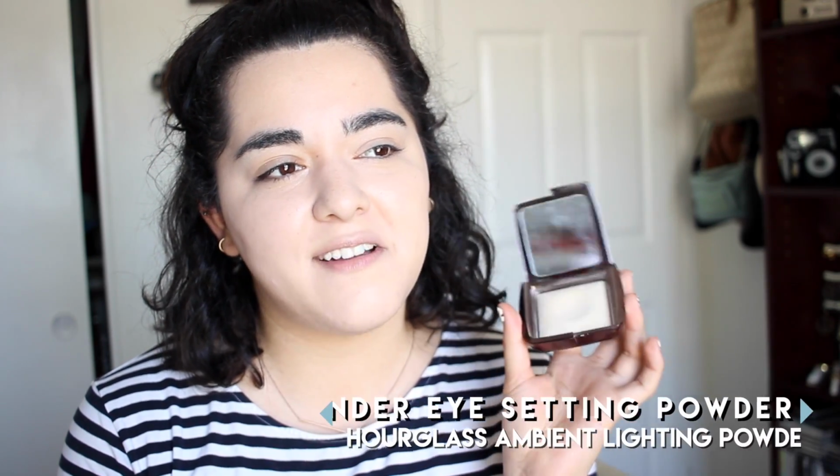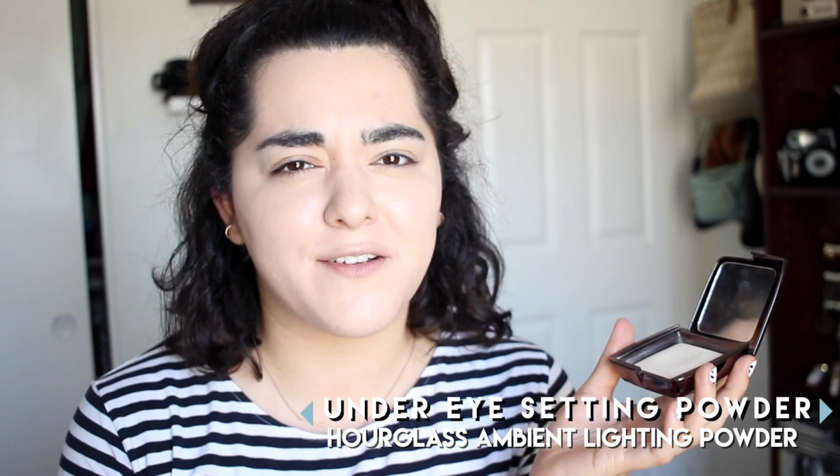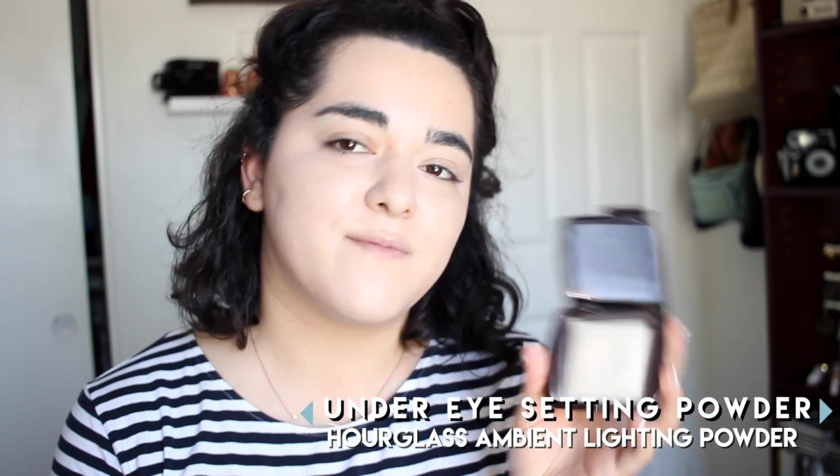One of the categories in the Ride or Die tag was an under eye setting powder, and I was just like, I don't really use anything. But then I remembered, oh yeah, I use the Hourglass Ambient Lighting Powder as my under eye setting powder, which is kind of a very expensive under eye setting powder, but that's how I use it, and it works really well. It's a very light and finely milled powder.